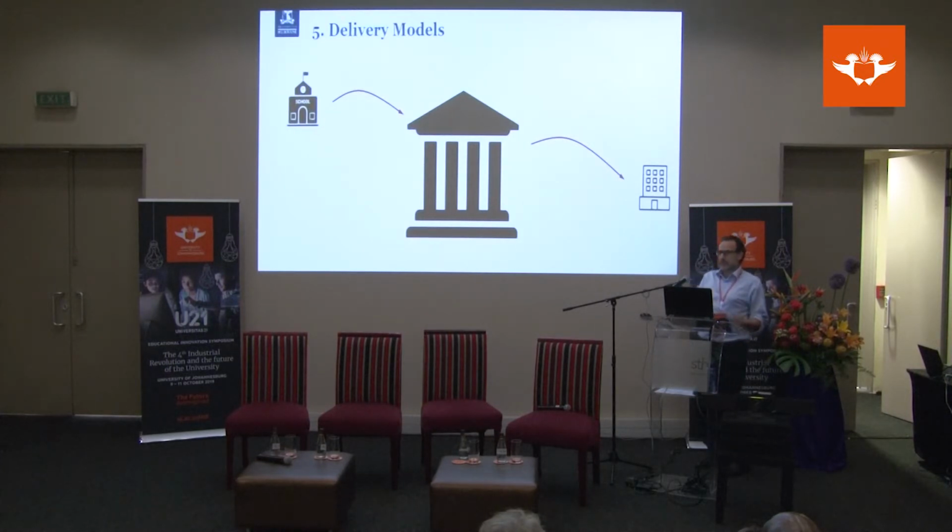The 5th area is delivery models, and the next 2 are sort of deeply entwined. Traditionally the university, when it was an elite system, would take people of a certain age, typically from school. You'd go to university for your 3-year program or whatever it is, and then you'd go out and work in industry and you'd get a job. This is the model.